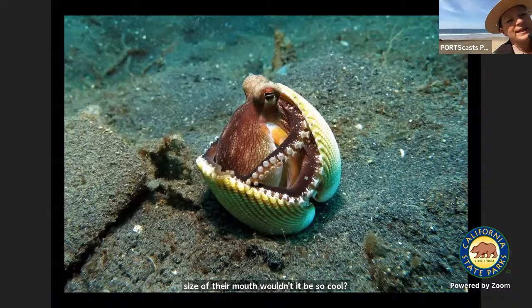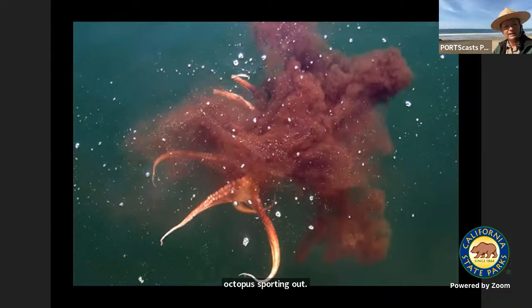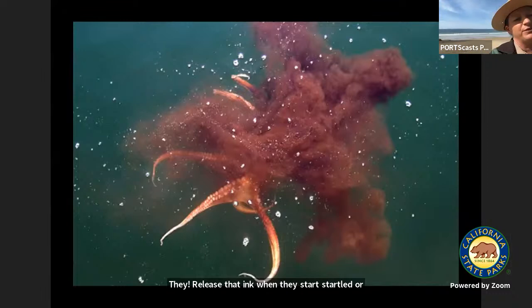That'd be so cool. And then here we have a picture of an octopus squirting out its purple ink from a sac inside its body. They squirt, release that ink when they're startled or threatened, and it forms a blob, and then they jet propulsion backwards, and it makes the blob turn into the shape of an octopus, kind of.